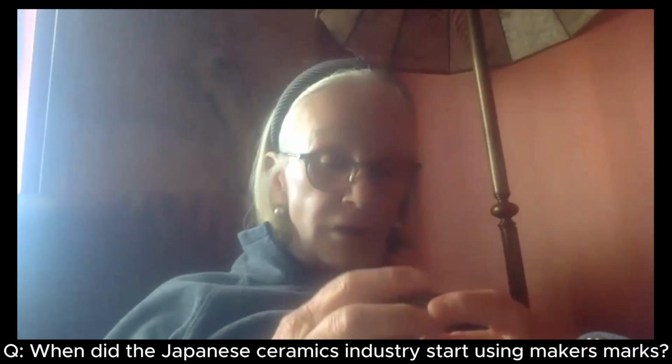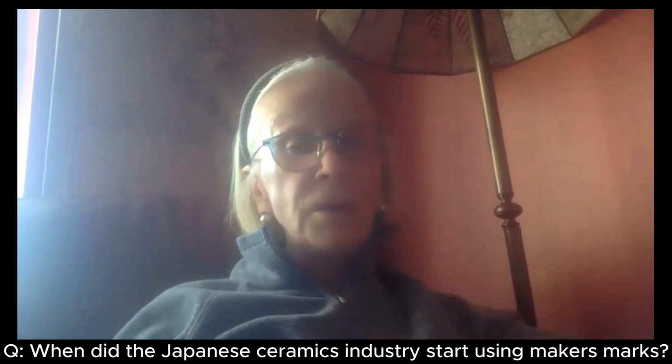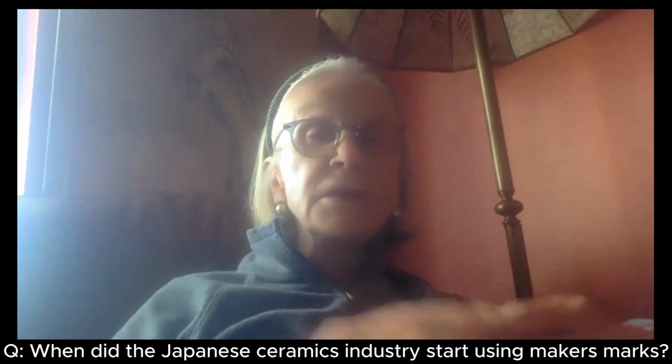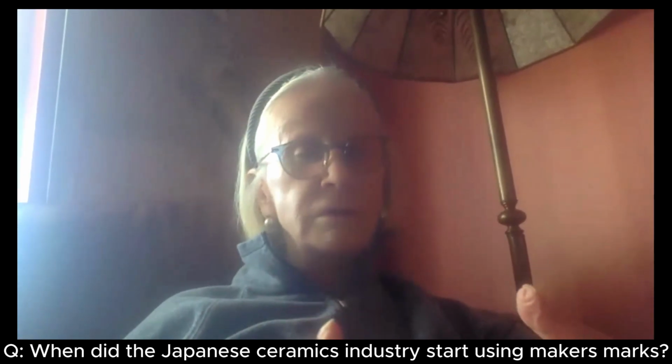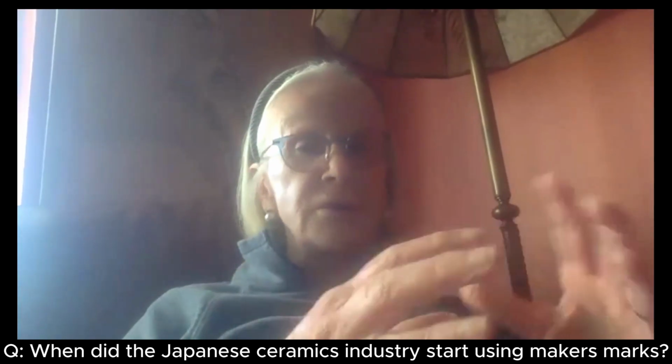Philip Kempner as well. I'm wondering when the Japanese ceramics industry started using maker's marks on pieces, or did they only put maker's marks on pieces that were meant for export? You mean the signing of their name on the bottom? Because the earlier pieces, of course, have no signature and we have to identify them through color and shape.